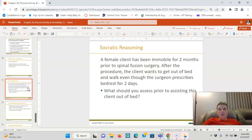Socratic reasoning, let's go. A female client has been immobile for 2 months prior to spinal fusion surgery. After the procedure, the client wants to get out of bed and walk, even though the surgeon prescribes bed rest for 2 days. What should you assess prior to assisting this patient out of bed? What do you assess?